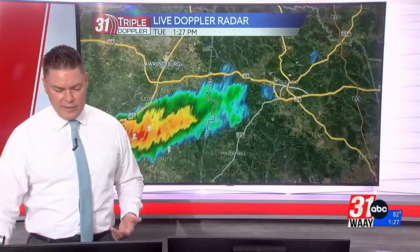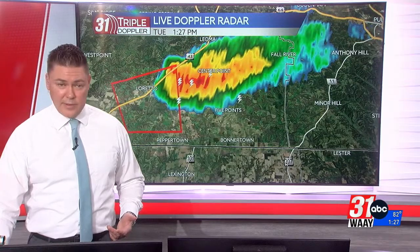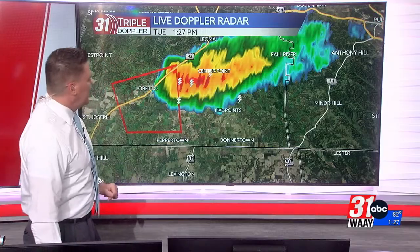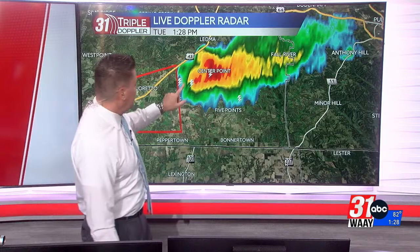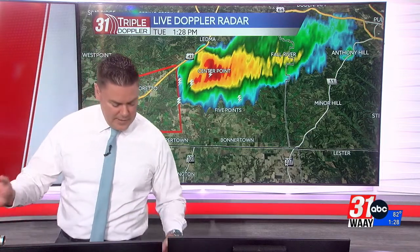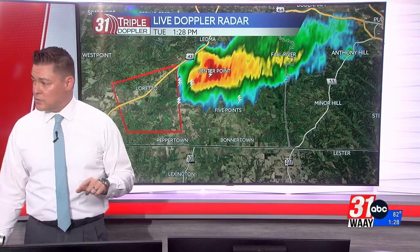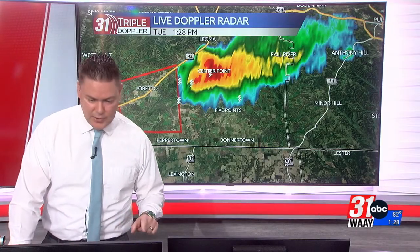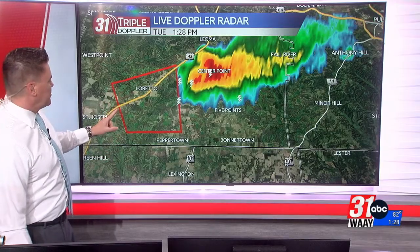Again, our most significant storm is the one here in Lawrence County in southern Middle Tennessee. And you can see that storm is almost out of the tornado warning box. In fact, with the latest scan update, it has moved out. So that leads me to believe, and Amber, if you're seeing something else, let me know, that maybe they're going to let this tornado warning expire at 1:30. And if that's the case, we will go back to regular programming.